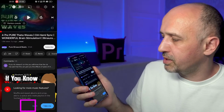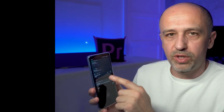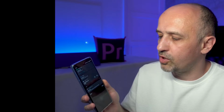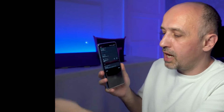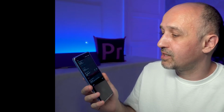Now, Vivo has continuous screen recording. Even if I turn off the screen, it continues recording, whereas Oppo doesn't, it stops. Now, obviously, we can get a custom app that might continue recording even if the screen is off on Oppo. But here we've got it built in, so this is cool.